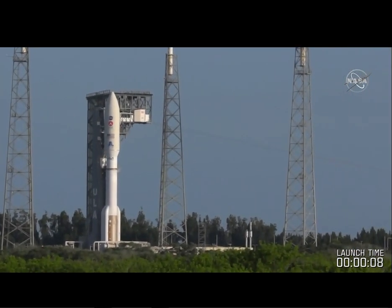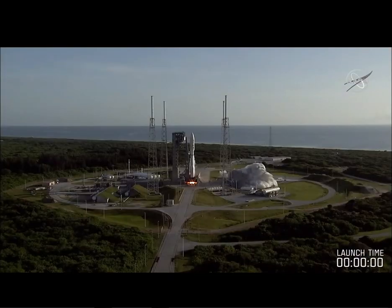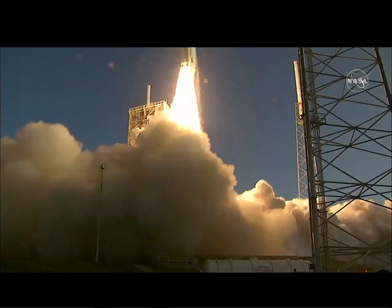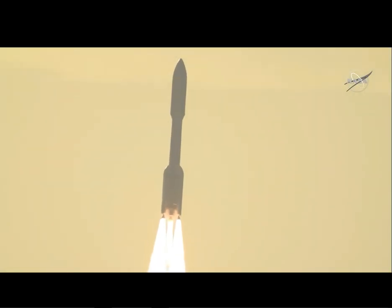8, 7, 6, 5, 4. Engine ignition, 2, 1, 0. Release. And liftoff. As the countdown to Mars continues, the perseverance of humanity launching the next generation of robotic explorers to the Red Planet.